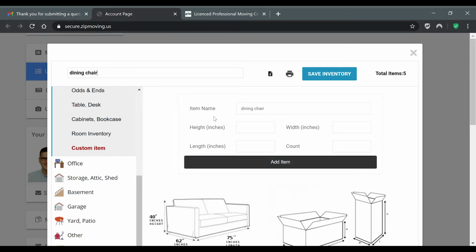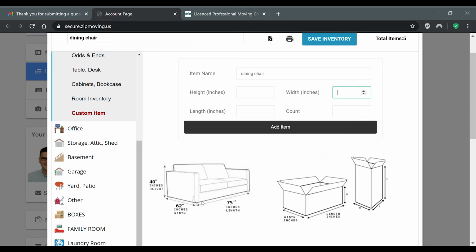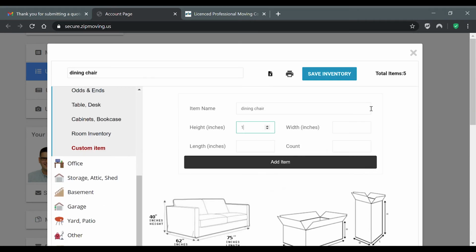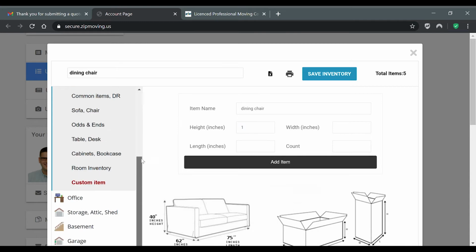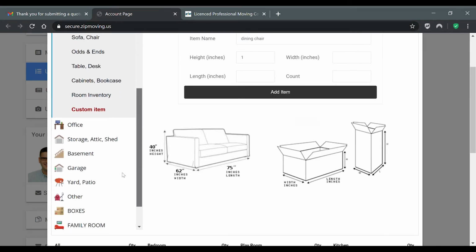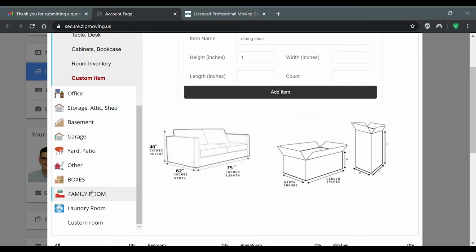Oh, perfect. So here you can put the width and the height of the chair. It tells you exactly. You can choose here whatever you'd like. We have family room, other, bedroom.